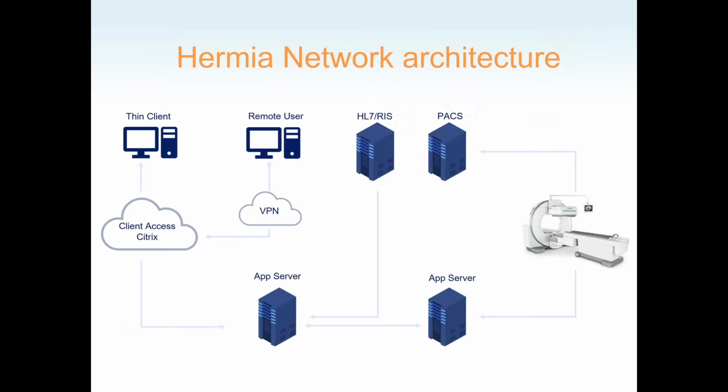Here's a standard architecture which can be completely customized to the workflow of any small or large practice, whether it be a major academic center or a small private practice. Cameras are connected to PACS and Hermes, primary and backup server. HL7, which can be used across satellite and clinic sites, and the radiology information system are connected to the app server, with the output to a reading workstation, whether it be on site or remote via the VPN.